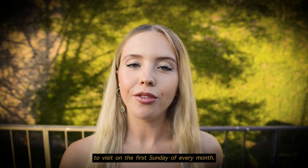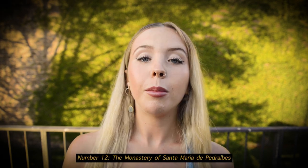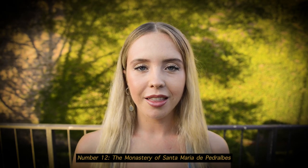This museum is free to visit on the first Sunday of every month, but like the Picasso Museum, pre-booking your ticket is mandatory. Number 12, the Monastery of Santa Maria de Pedralbes.